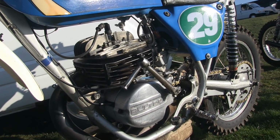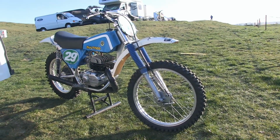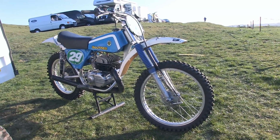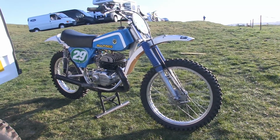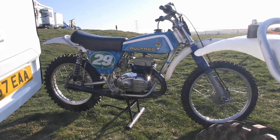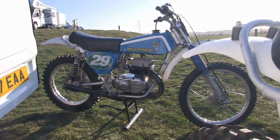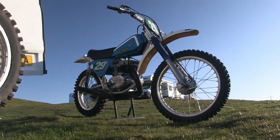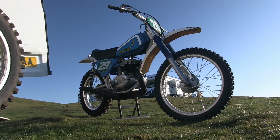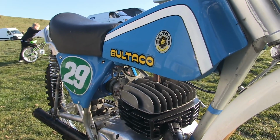Getting to be a bit of a rarity now in the UK on classic racing tracks, these Bultacos. Very quick and very nimble bikes in their day, although there are not a lot of riders who actually use them on the track these days. It's only guys like Derek who absolutely love these machines, who keep them out there on the track where of course they belong.